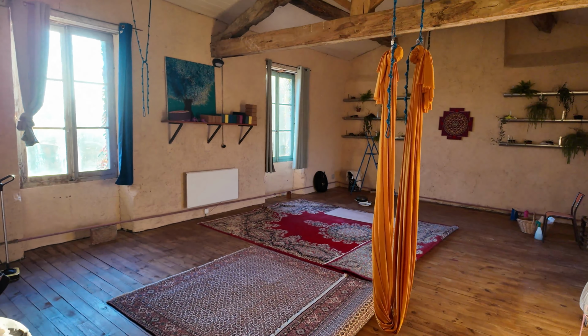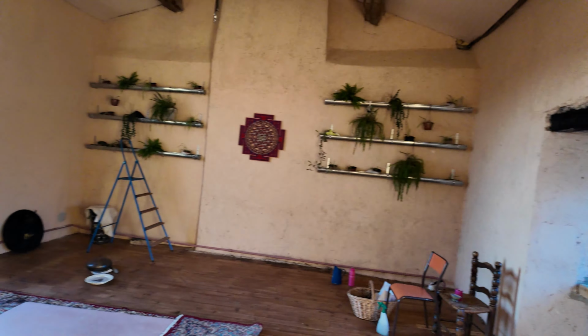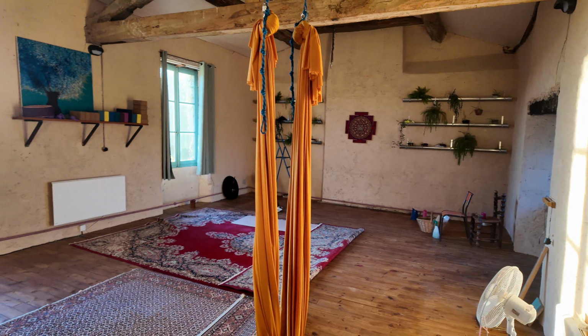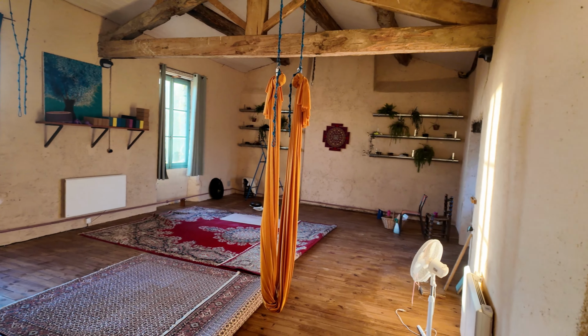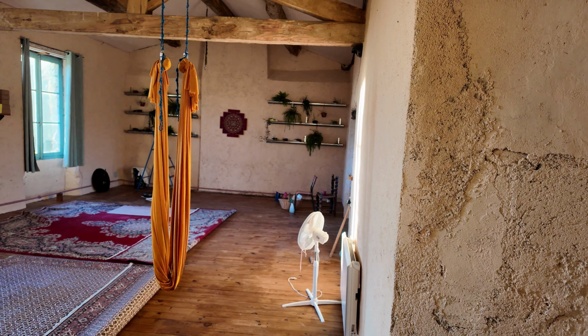Our sunrise comes from the east side of the chateau there. It's through those windows, and it's a dual aspect room. So when we first arrived in 2020, on a rainy October morning, we had a look around, and I don't think Sunshine was completely sure where we would be able to do yoga, but we arrived here, and this room was the previous proprietor's workshop.